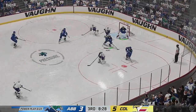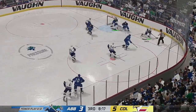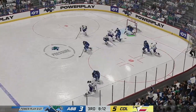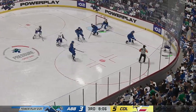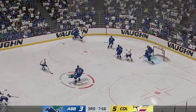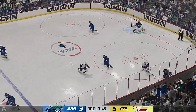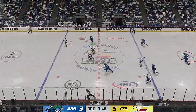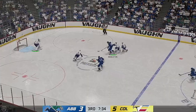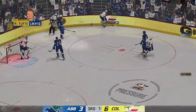Looking to make something happen along the boards. Here's a chance to try to get it out of the defensive zone. Quick feed to Dries. Hammers the shot. Denies the slapper. The Canucks run out of time on the man advantage. Both sides back to even strength. The home team is really under siege here in their own end. Here's the pass. He scores! What a play!